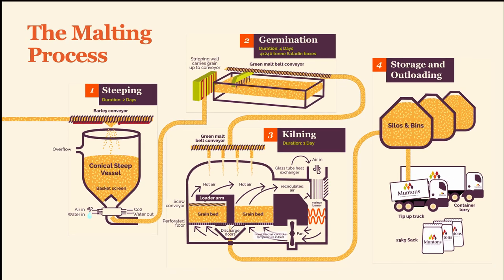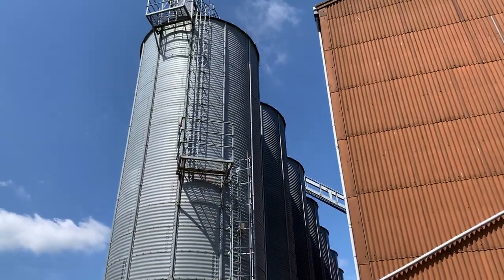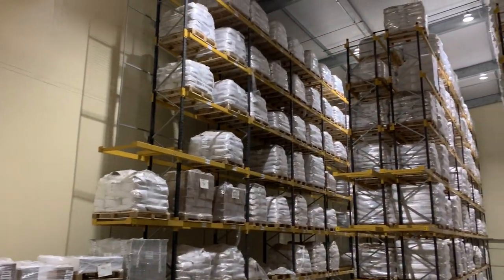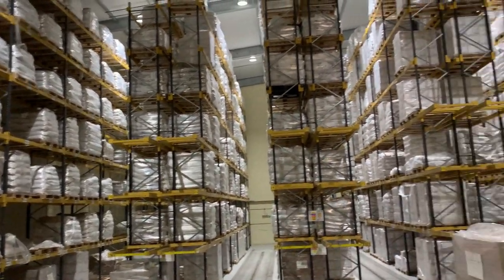Once the malt has been cooled and screened, it can be transferred into storage silos until it is ready for sale direct to breweries and distilleries, further processing into crystal or roasted malts, or processing by Muntons themselves into liquid and dry malt extracts.